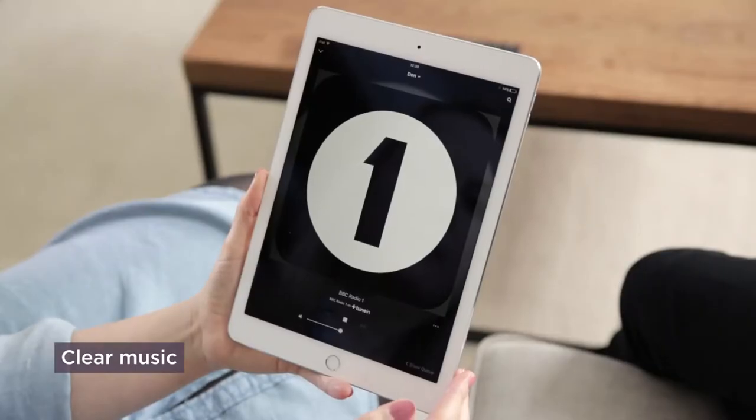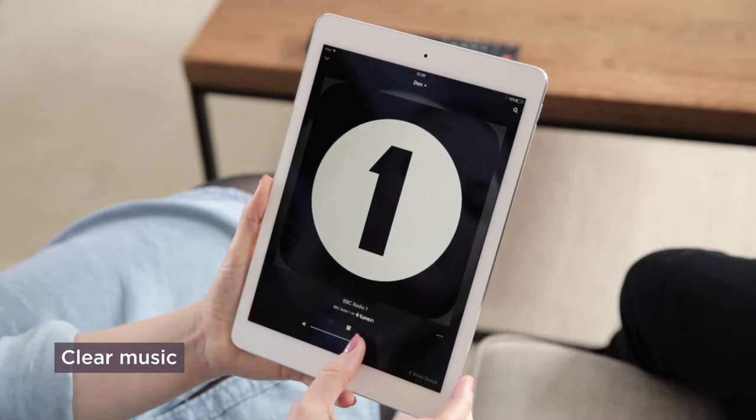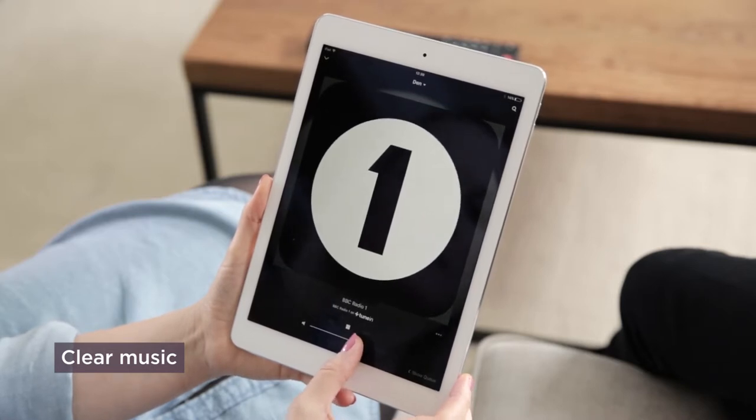Does the PLAYBAR work the same as the rest of the Sonos family? Yes, it does. So when you're done watching the TV or movies, you can listen to all the music you love on PLAYBAR. Not just louder, but clear music. Sonos can play the most popular music streaming services, internet radio, your favorite podcasts, audiobooks, as well as your own downloaded collection. So PLAYBAR is a soundbar for music lovers.